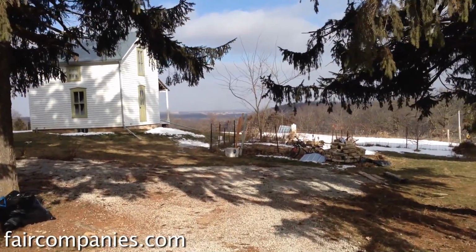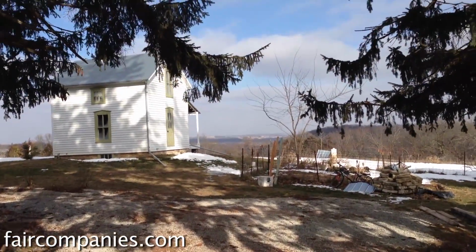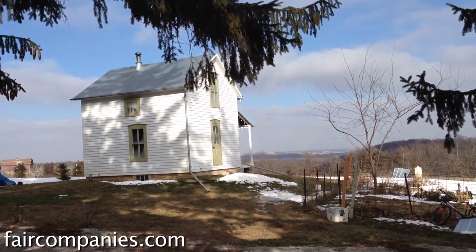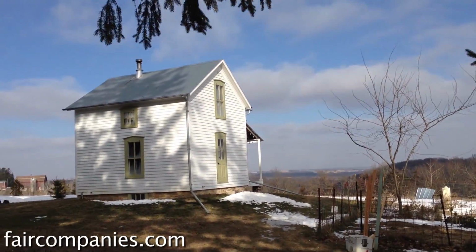Ultimately, I'd like to squeak out a living here. I have 3 other siblings, and this farm means a lot to all of us, and we'd definitely like to keep it within the family.